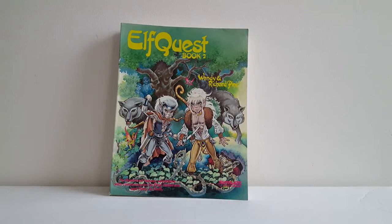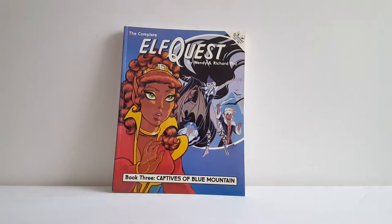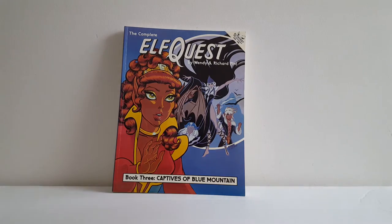That's book one. Book two, beautiful, beautiful Wendy Pini cover there. And book three, this copy looks like it's brand new off the rack. So very happy to get those, especially for $5 a pop.